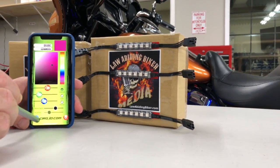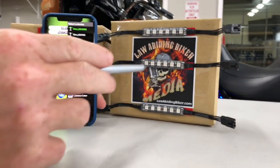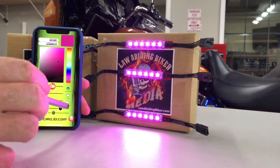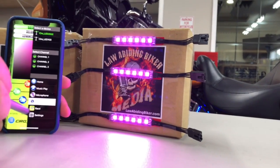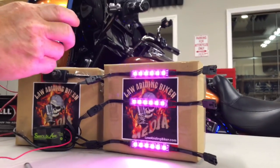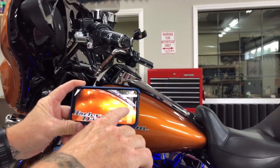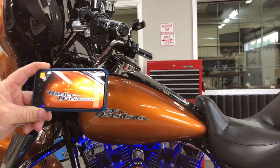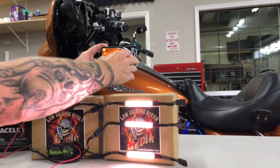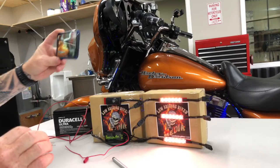So let's go back into settings and let's not forget camera mode. So camera color is really cool. So say I want to set these LED lights, we're going to turn this on to basic function, and I'm going to go into settings and hit camera color. It's going to bring up my camera. I'm literally going to move up and I'm going to take a picture of my gas tank, okay? I'm going to focus in and capture. You see what it did to the lights? I'm going to capture again and see if we can get even more. So it's going to grab a color depending on the light. There we go. So it took a picture right there, guys.